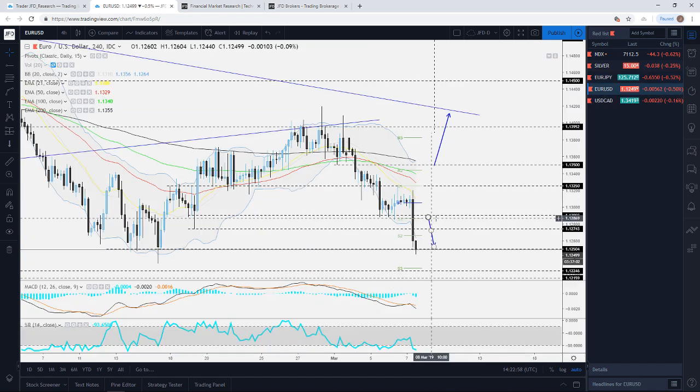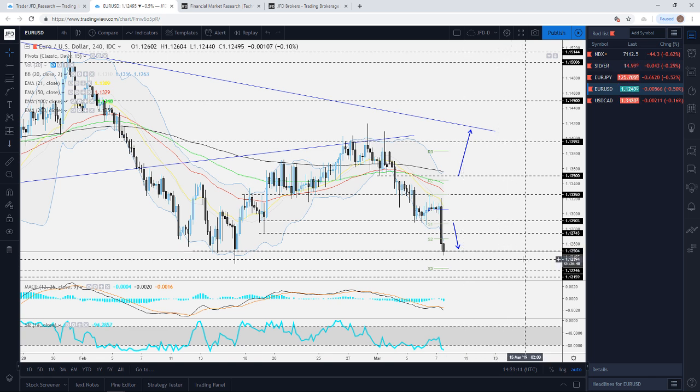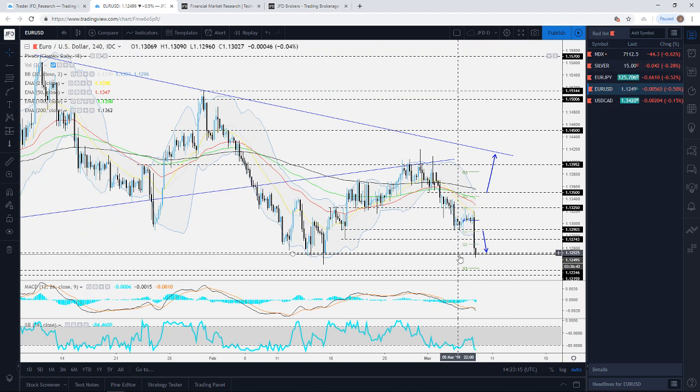Euro dollar. Now again, I was talking about this one this morning. I was telling you guys to keep a close eye on the 1.1290 level. So we managed to break it nicely to the downside, and this is the level that we've managed to test, currently testing the 1.1250. So perfect touch, perfect hit. This is where the pair is currently stuck.